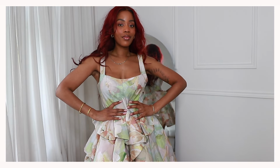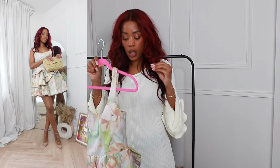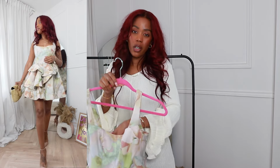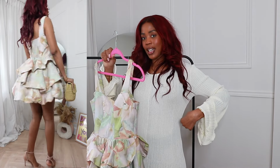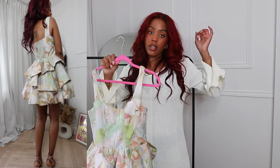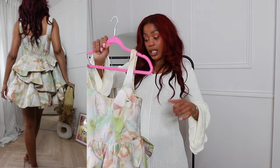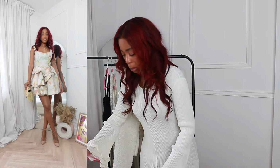The straps are not adjustable in any way, so that's another reason why if you can get your size or a size lower, I would recommend that, or just try it on. This one is £145. It has a hook and eye, it has a zip for you to get in and out on the side. The second dress also has a zip, and the first one, you can put your head in and step into the dress. This is very, very pretty. It's a little bit extra, it's a little bit out there, obviously.